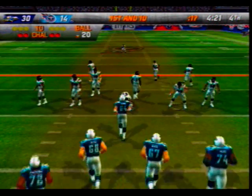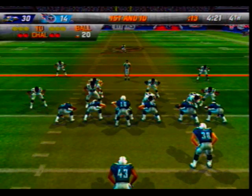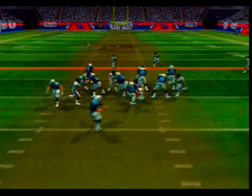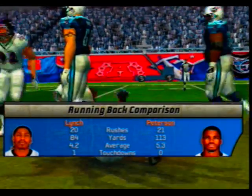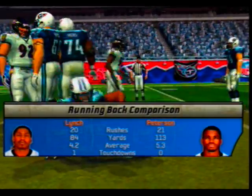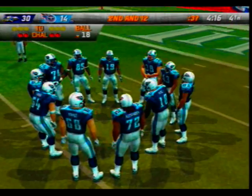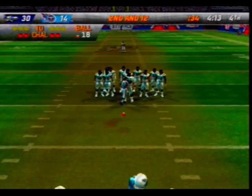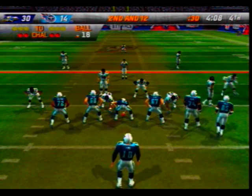Ball on their own 20. Start the drive at the 20-yard line. First and 10. Gives the ball off. Dropped in the backfield for a short loss. Lynch couldn't get out of the backfield. Second and long coming up here. Ball on the 18-yard line.